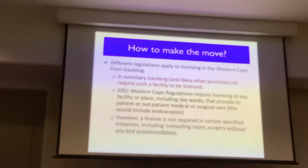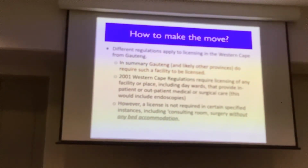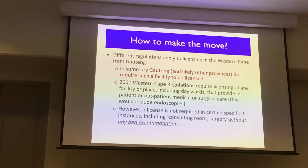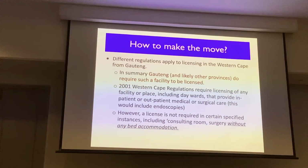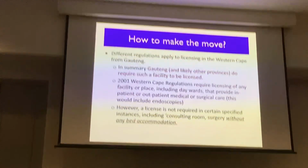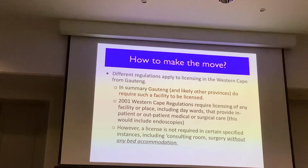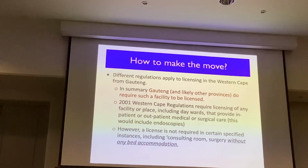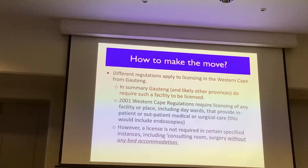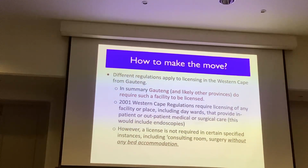And it is essential that if you're going to embark on this process, you should talk to your DOH representative and get them involved from the outset. Having said that, the Western Cape is slightly different. This gazetted change says a license is not required in certain specified instances, including consulting room surgery, without any bed accommodation. And this is where a lot of the practices in the Western Cape have seen the loophole.